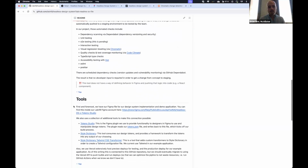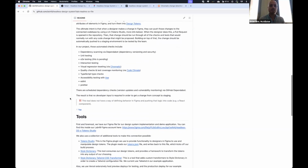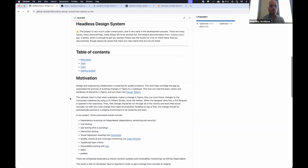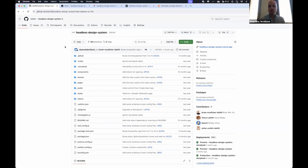There's some more information here about third-party tools that we're using. I'm not going to go too deep into this right now, but if anyone is interested, I'm more than happy to do a more detailed walkthrough. So here is our GitHub repository. What I want to show first is our production environment for our example demo application.